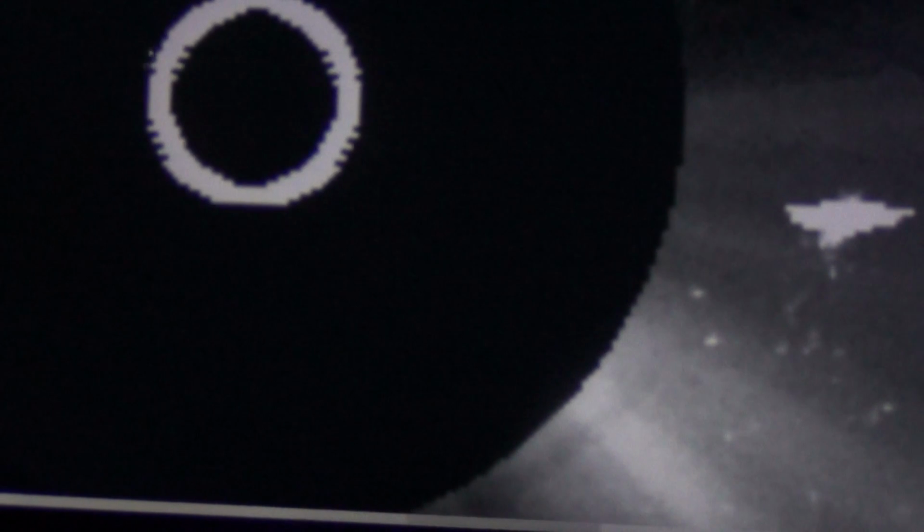That white circle is the sun. That's the size of the sun. So think about the size of this craft.